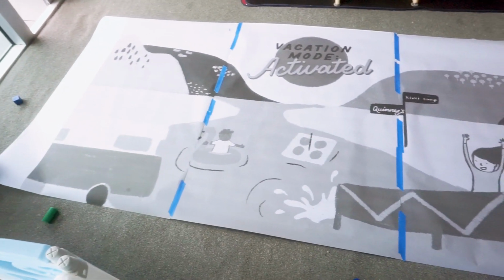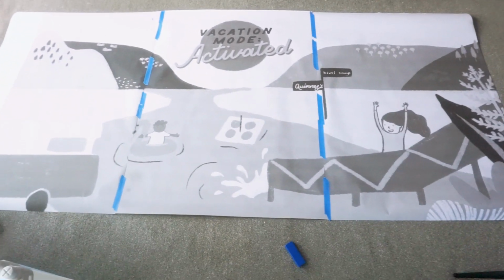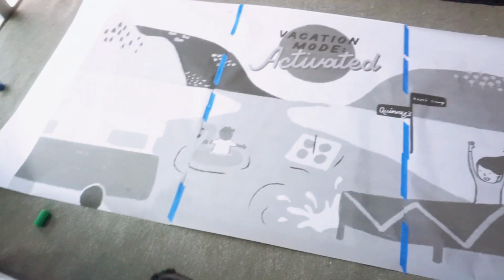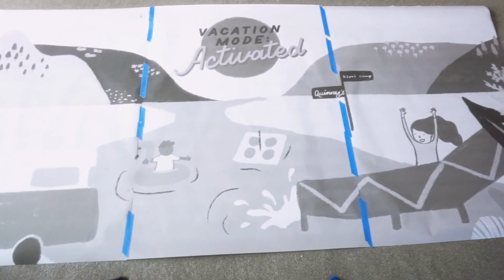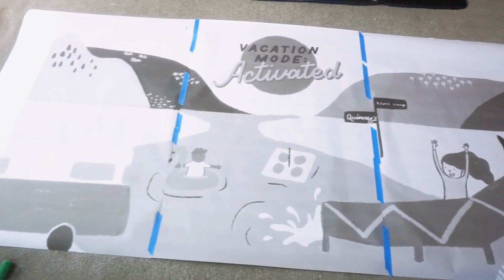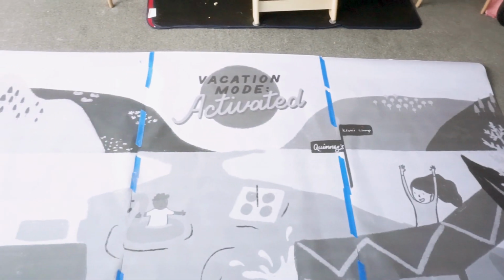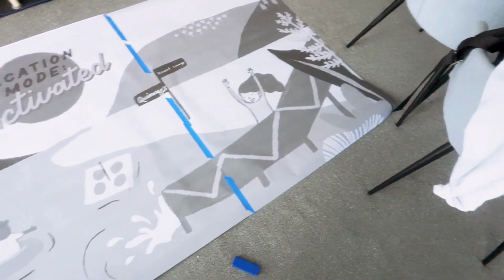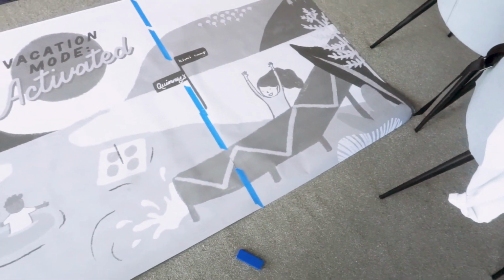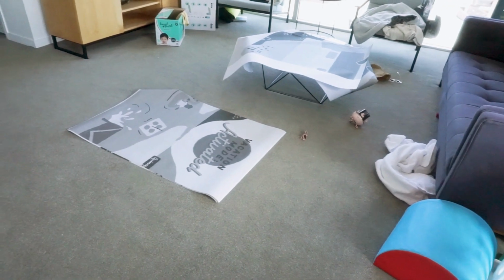Hello! So this is the mural stencil that I will be bringing to Nelson. I decided to print it out because it's going to be outdoors and I just don't know what I have access to, so this is like the safest method, especially since I've got type and I've got some characters that I'm not that familiar with drawing. So yeah, I made 3 copies.